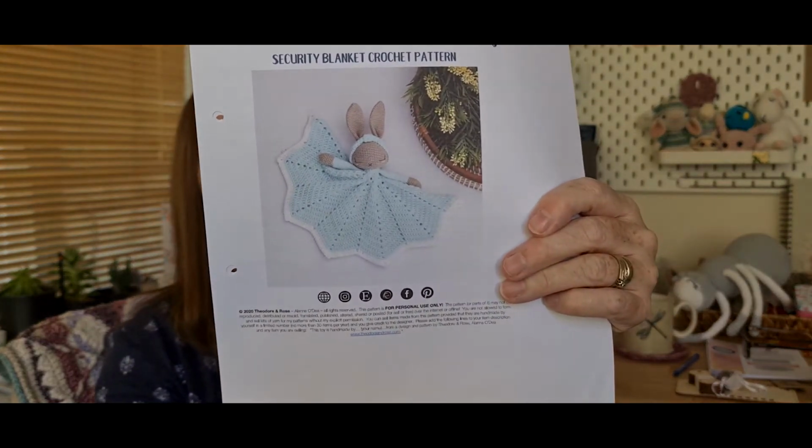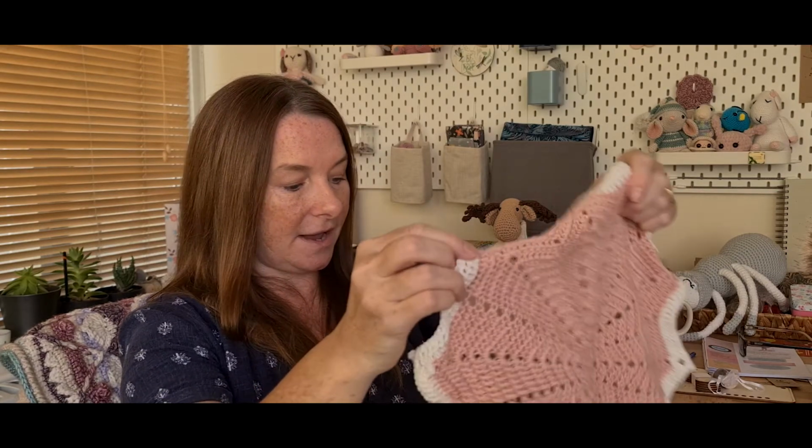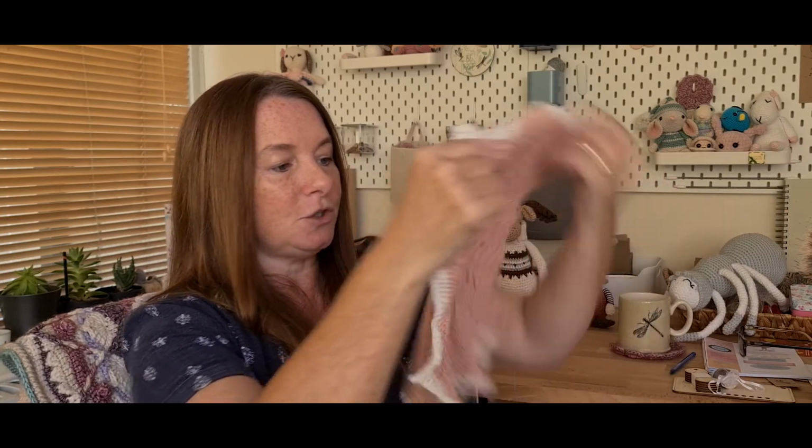This one, I've not got much to do on this one. This one's called Hattie the Bunny. It's by Theodore and Rose. I bought a few of her patterns, and I've enjoyed making it actually. I'm using DMC Natura Just Cotton. Beautiful, very, very silky. It's a lovely yarn to use. Now I finished the actual lovey part of the blanket ages ago, but I ran out of this colour. And then we went on holiday. So anyway, I've ordered some more. So it's here now.